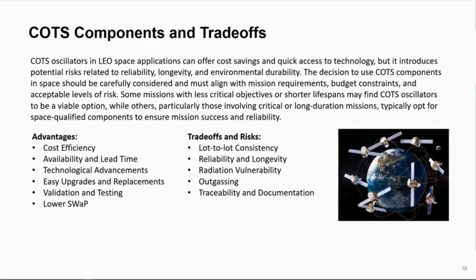Our customers, when they look at buying a COTS for space part, obviously have to look at the trade-offs. There are potential issues with lot-to-lot consistency, reliability and longevity, and radiation vulnerability. These are issues which are identified by our customers, and a risk assessment is performed to guarantee that the performance necessary for the particular application is met.